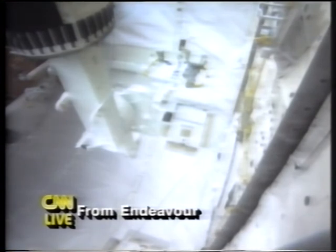Kathy Thornton just wrapping up today's spacewalk. Time of the spacewalk thus far, 6 hours and 45 minutes. They're now in the process of closing the hatch cover, the outer hatch of the orbiter Endeavour, and will soon be hooked up to the orbiter's internal system and ready for the repressurization of the airlock. The airlock is depressurized down to the vacuum of space before they go outside.